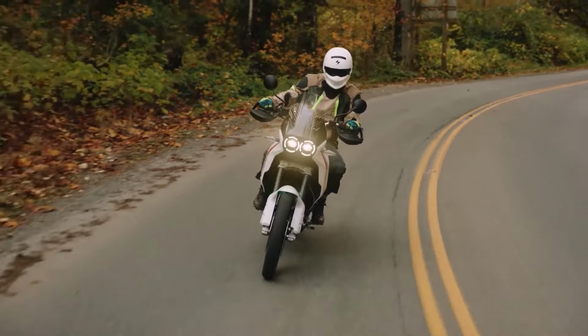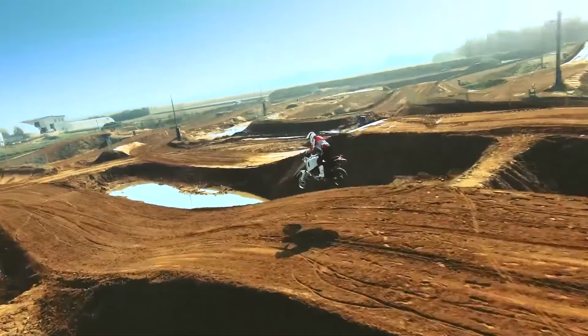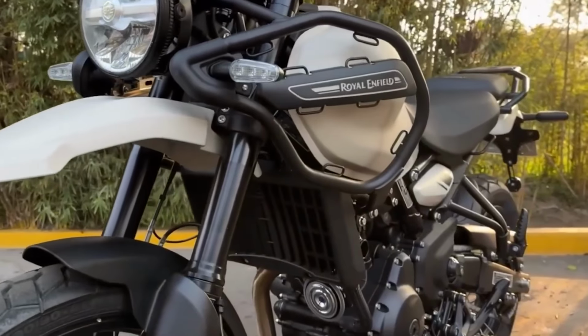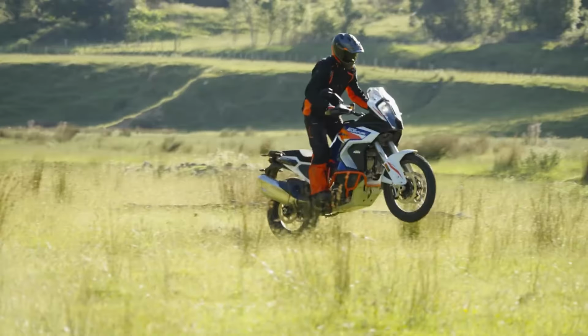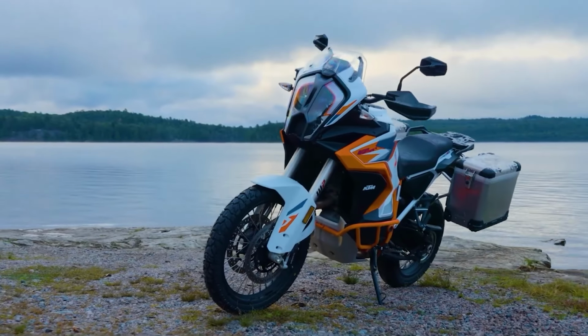These 10 machines prove there's a sweet spot where practical meets thrilling, where capability meets reliability, where dreams meet reality. From the budget-friendly Himalayan 450 that proves Royal Enfield finally gets it, to the no-compromise 1290 Super Adventure R that redefines what's possible. There's an adventure bike that'll deliver joy from the moment you twist the key.